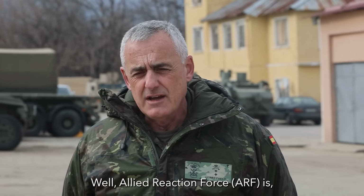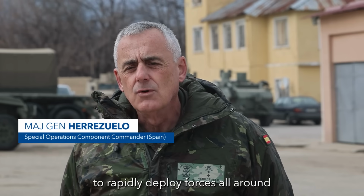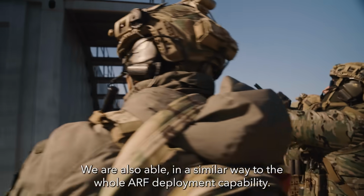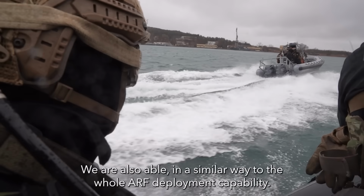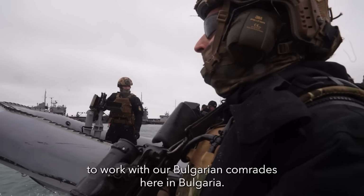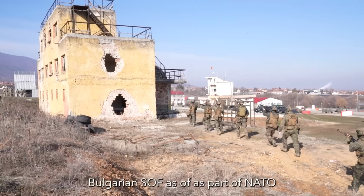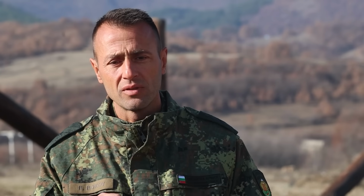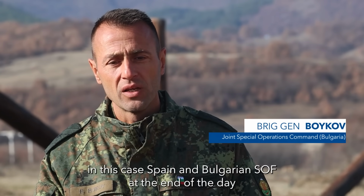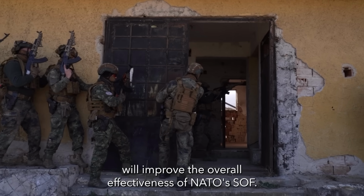Well, Allied Reaction Force is like a tool for NATO to rapidly deploy forces all around the NATO area of operations. We are also able, in a similar way of the whole ARF deployment capability, to work with our Bulgarian comrades here in Bulgaria. As part of NATO, this interaction between, in this case, Spain and Bulgaria and South, at the end of the day, will improve the overall effectiveness of NATO South.